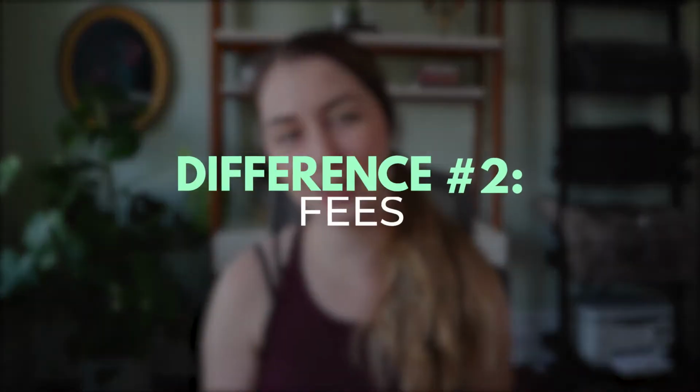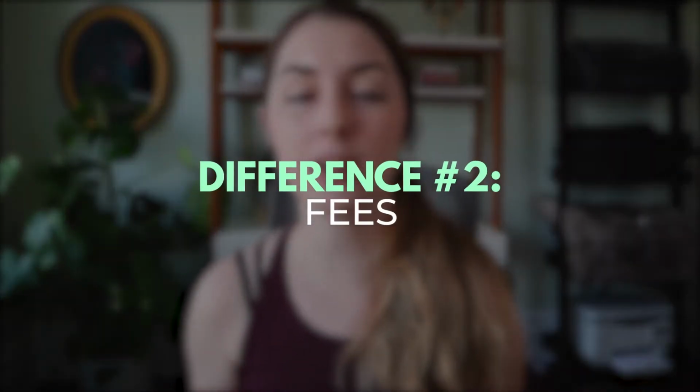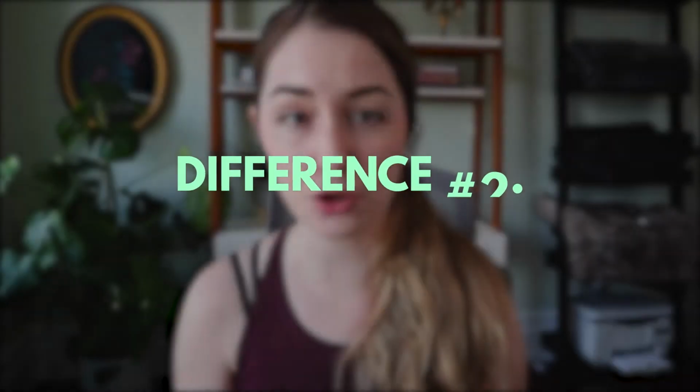The second biggest way these two crypto apps differ is in the fees involved in trading. With SHAKEPay, they charge no fees to fund your account and to trade in cryptocurrencies. That includes buying, selling, and transferring your coins to something like a cold storage wallet or to another exchange. No fees involved in any of these transactions.